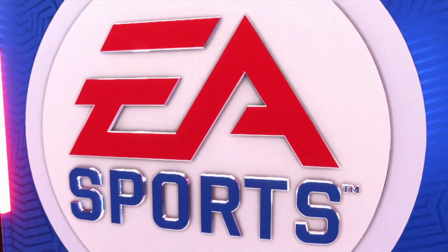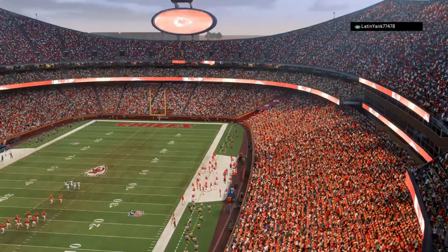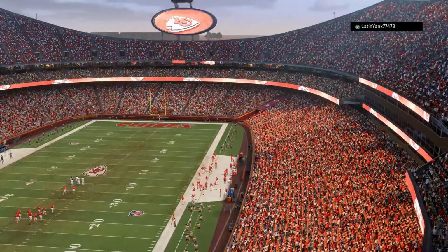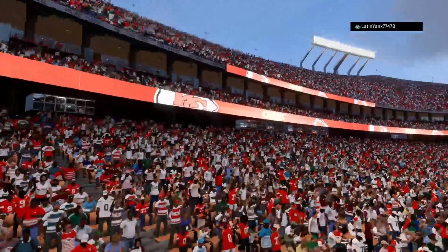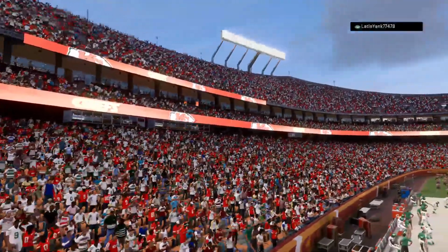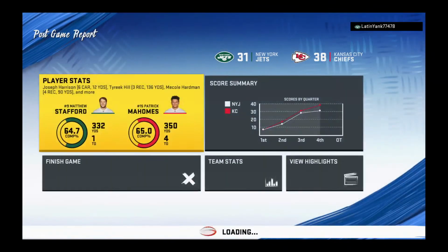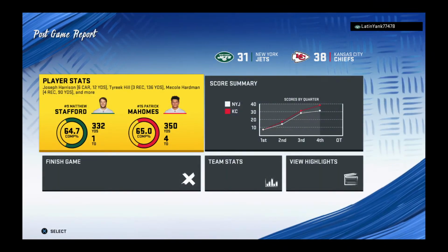So for the Chiefs, they move back over 500 now at 4-3. And they'll hit the road next week to take on the Denver Broncos. Meanwhile, for the Jets, they fall a game under the 500 mark at 3-4 through 7 games. And they'll get a chance to redeem themselves at home next week.